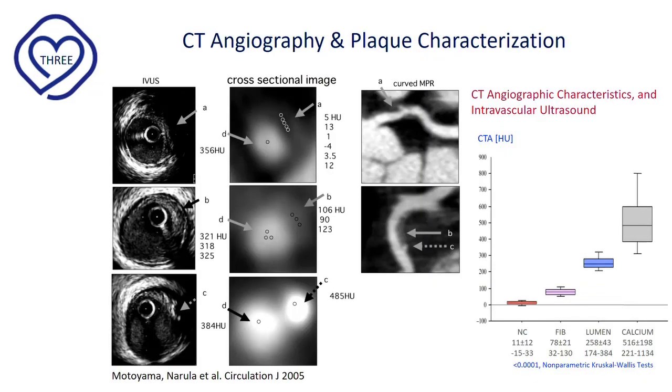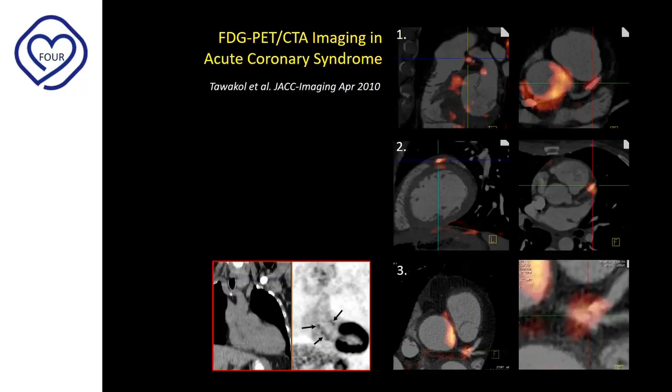Now, when we first presented this paper, and as Dr. Min just suggested that I should start with 2009, I probably will start from 2005 when we compared the intravascular ultrasound with the CT angiograms, and at this time we only had the 16 slice CT angiograms. And as you can see here, the two most important things that we were able to identify were the correlation in the Hounsfield unit densities and the intravascular ultrasound determined fibrous plaques, the necrotic cores, the lumen, and the calcium at that time. And then also that we would be able to identify the positive remodeling of these plaques.